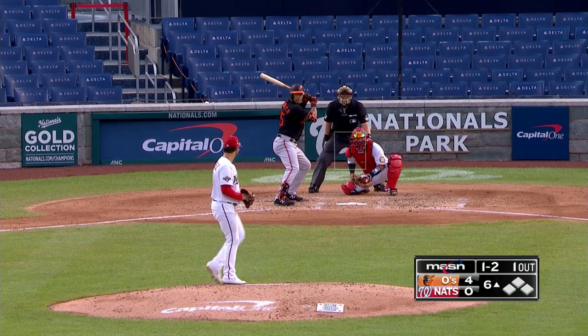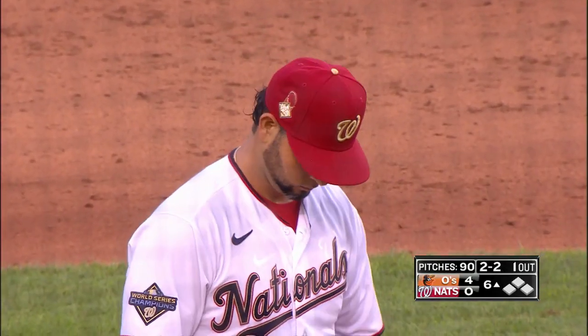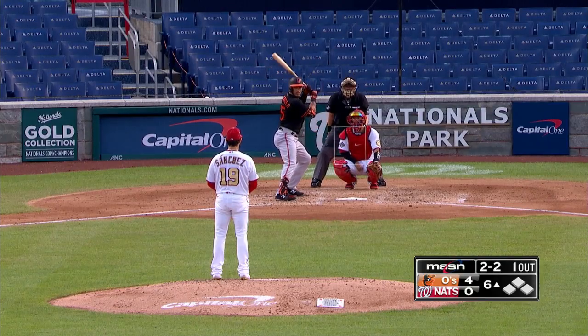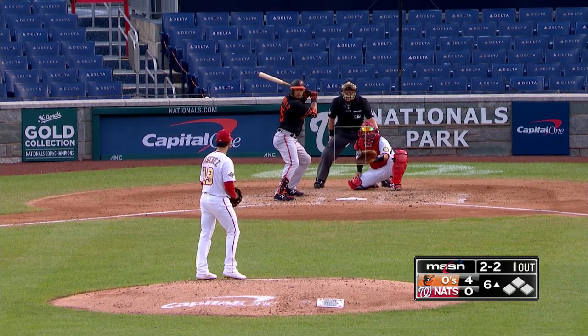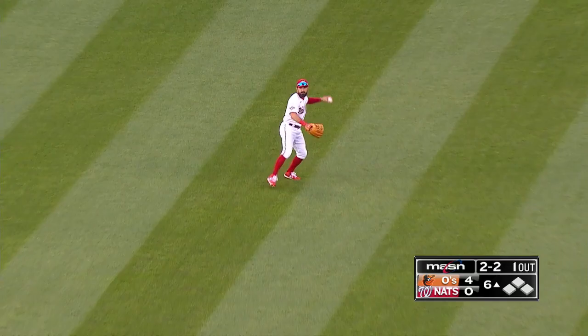One ball and 2 strikes. 2-2. I could be wrong, but it seems like Anibal's really slowed his delivery down, and he's staying over the rubber a little bit longer than he was earlier. Sometimes he can get quick with that kind of Louis Tiant thing he does, but it seems like he's slowed it down. Watch him kind of hover over the rubber a little bit longer than he was earlier, right there. Then he brings the heat, and it finds a hole through the right side of the shift.